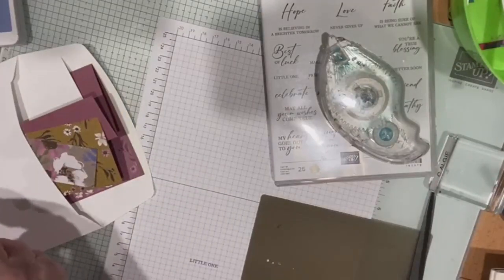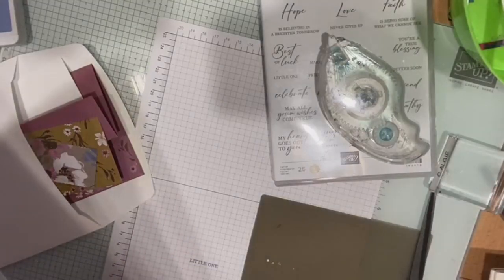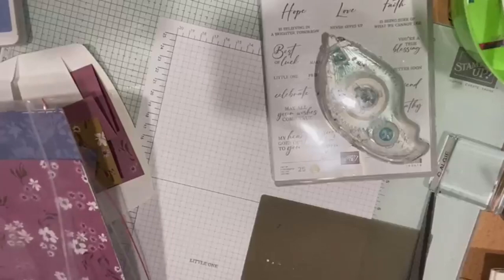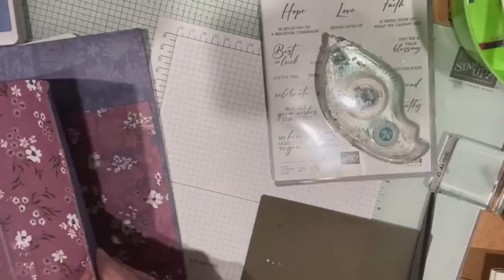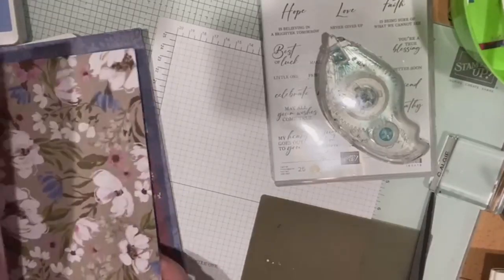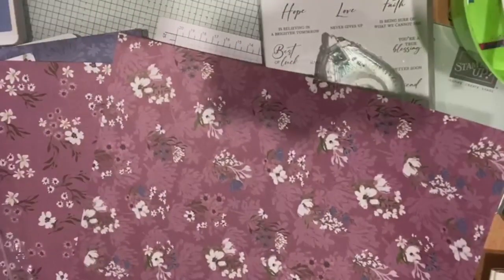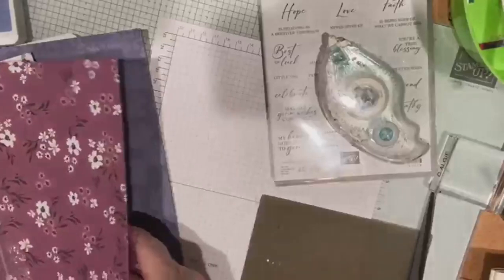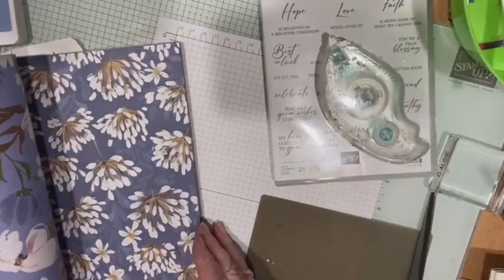Now the next one, I have chosen to use the Wildly Flowering DSP, which was my first cut into this gorgeous paper. I'm not really a fan of Moody Mauve, but I really love this paper. Not so much of a fan of the big sheets with the big flowers, but if you flip them over, there's the little dainty ones on the back, or a plain piece on the back.